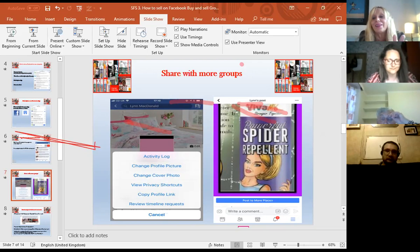That slide there is if you share it on the Marketplace app, you can actually go to your laptop and share it to more places by just clicking on your activity log and share it to more places. But I think you'd be as well just using the buy and sell groups. I think, to be fair, the reason that slide's still there is it probably should have been taken out.